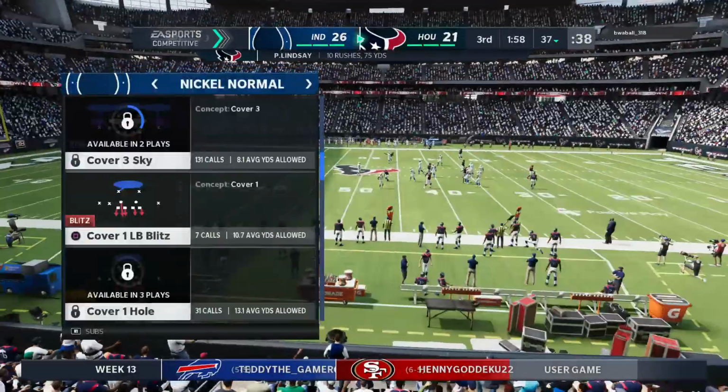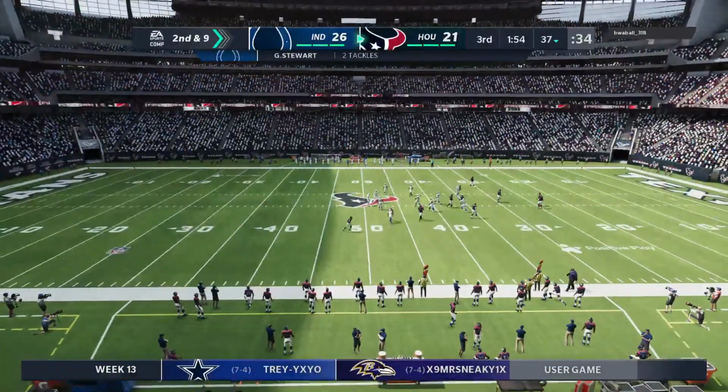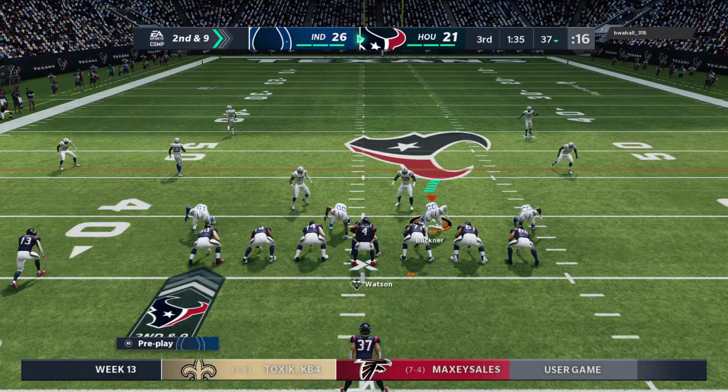Philip Lindsay on the carry. Tackle made by Grover Stewart. Yeah, things were pretty stacked up there in the middle of the line. A lot of bodies, not much space. I think ultimately he was fortunate to get anything out of that run.